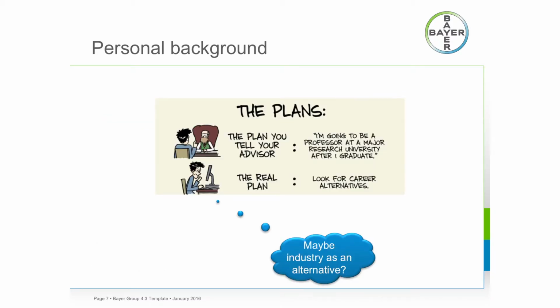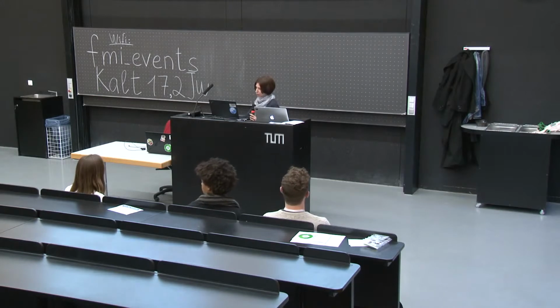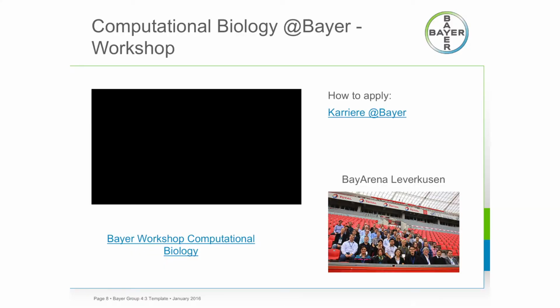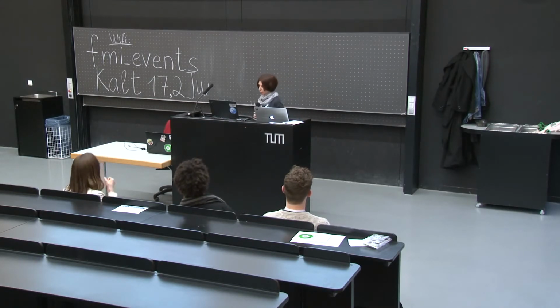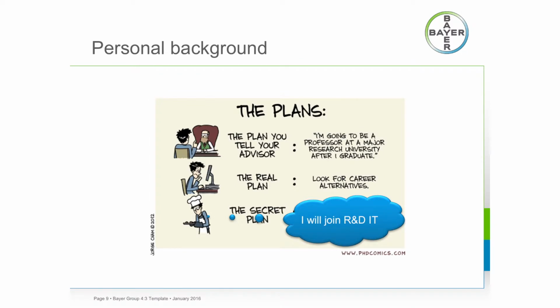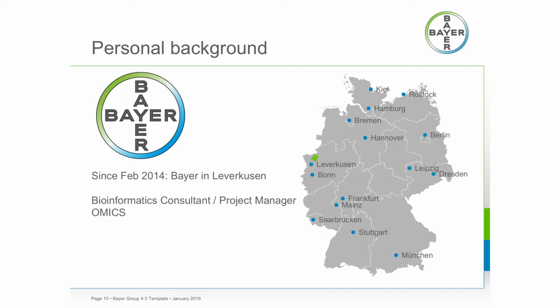And after this phase, I had the idea that maybe working in the industry could also be a possibility for me. And so I looked at what the alternatives out there in industry are, and then I came across a workshop called Computational Biology at Bayer. Here a lot of different people from computational biology were invited to a 3-day workshop at Bayer, learning in what different fields you can really work at Bayer when you're a computational biologist. And after this workshop, I really had the impression that I would like to become a bioinformatician at the R&D IT department at Bayer. And that's why I started as a bioinformatics consultant and project manager for IT projects in the field of the omics area at Bayer in Leverkusen.